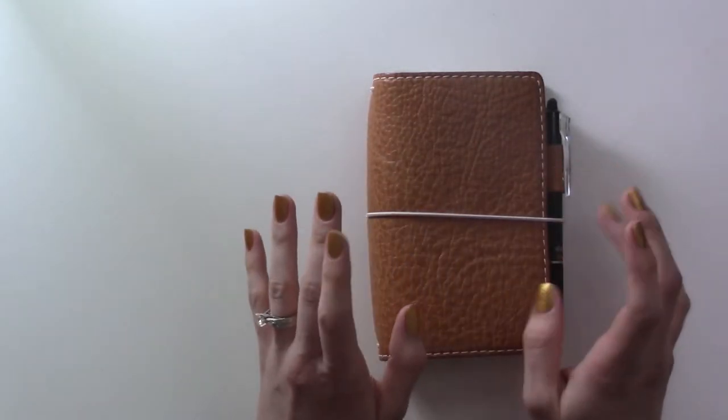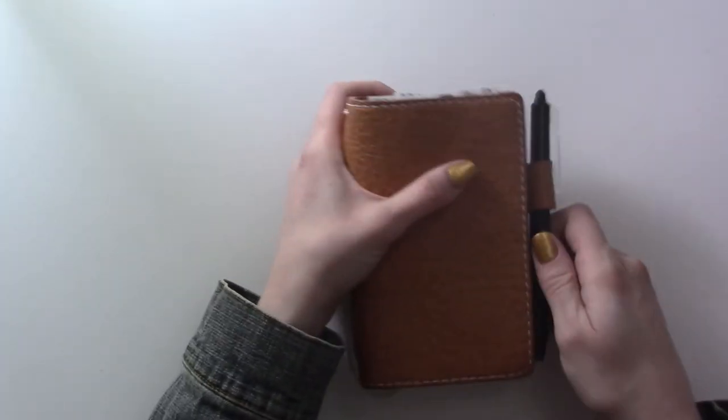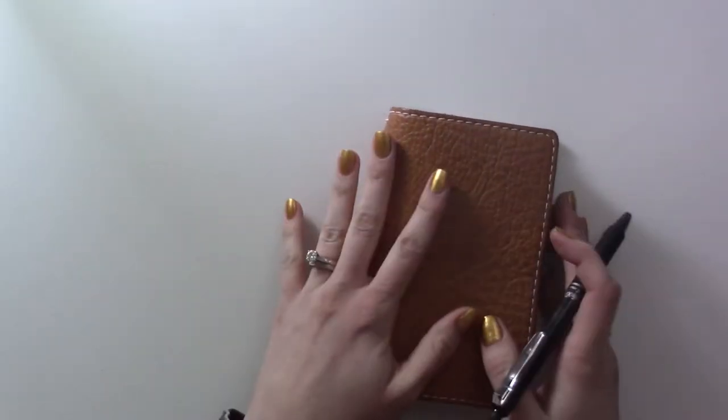I was just going to sit down and do some menu planning for the week. We just moved into a new house, and previously we'd been living with my in-laws, so this is something that's sort of new to my planning routine. So I kind of wanted to show you how I do it. It's not too complicated, but here it is.